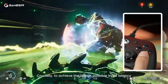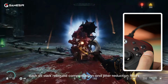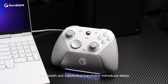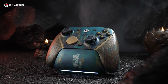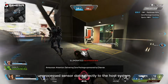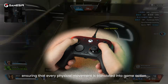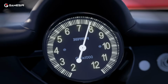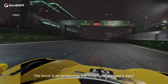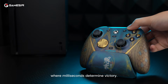Crucially, to achieve the lowest possible input latency, GameSir has intentionally removed redundant processing algorithms, such as stick rebound compensation and jitter reduction filters, that are commonly used in consumer-grade controllers to smooth out inputs, but inevitably introduce delay. Without these artificial corrections, the G7 Pro delivers raw, unprocessed sensor data directly to the host system. This results in a 1-to-1 response ratio, ensuring that every physical movement is translated into game action with exceptional accuracy and minimal lag. The focus is on preserving the integrity of the user's input, making it an ideal tool for high-stakes competitive play where milliseconds determine victory.